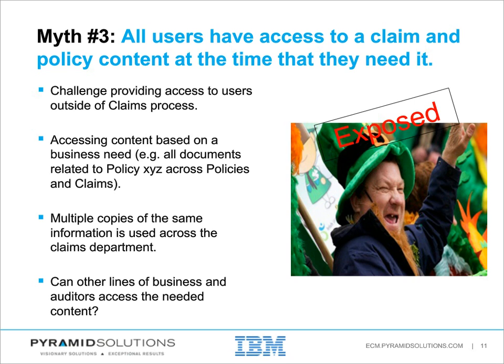And then those system of record licenses will have restrictions on the file types that they can view, whereas a content viewing license will give you a lot more ability to manage all the popular file types that you're going to be receiving in the claims department. The best practice is to store all content in a central repository so it can be accessed by needed system of records. You're going to have multiple systems of records. You're going to have multiple departments.